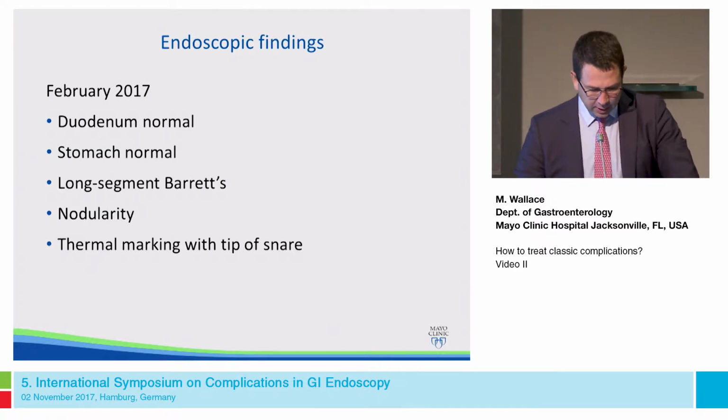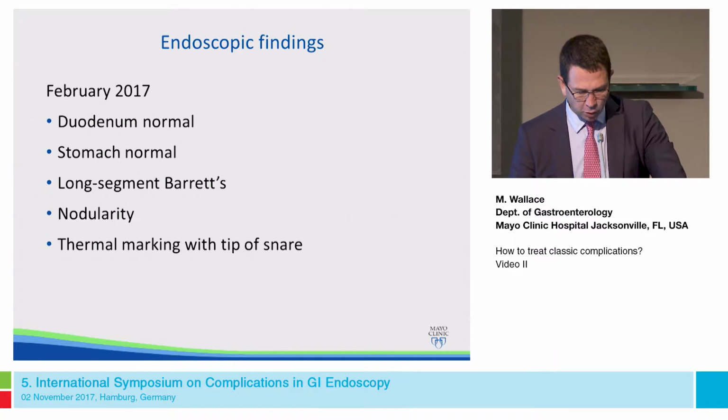At his first endoscopy, we found a normal duodenum and stomach. He had a long segment of Barrett's esophagus with some nodularity at the uppermost extent of the squamocolumnar junction, and there appeared to be some extension just under the squamous epithelium at the margin of the squamocolumnar junction.